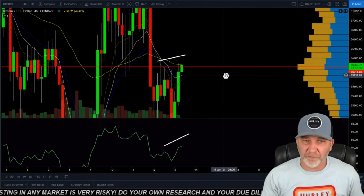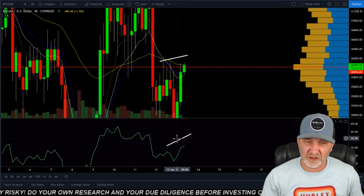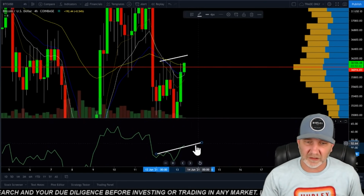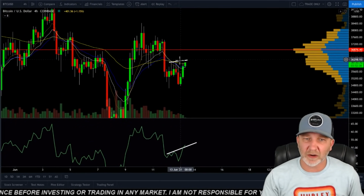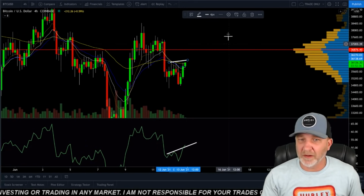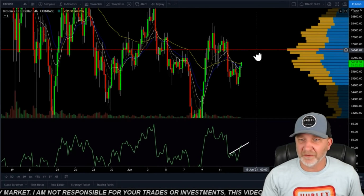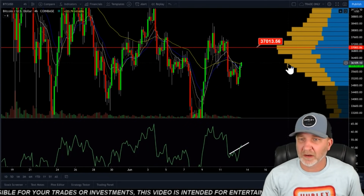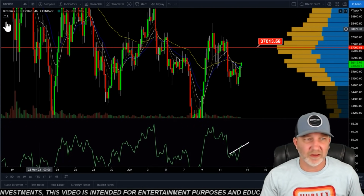So looking at the 4 hour, where'd the last 4 hour close? We did not get divergence there. This is something to watch, though. We could throw trend lines across here. Could be great breaking out, get a little pump here. Now let's take a look at where that would be. If we look at the high volume node here on the VPVR, that shows us about 37,000. I would look for a rejection there.